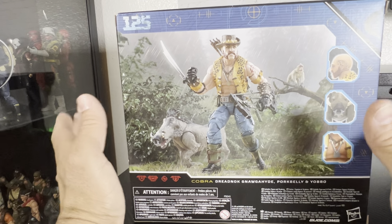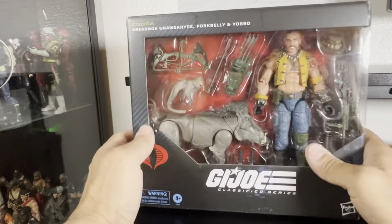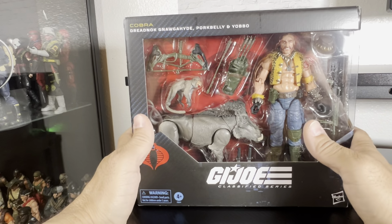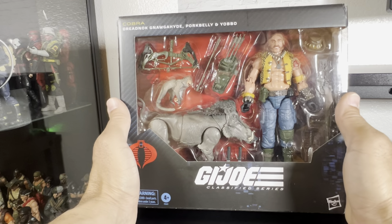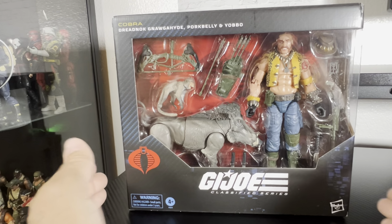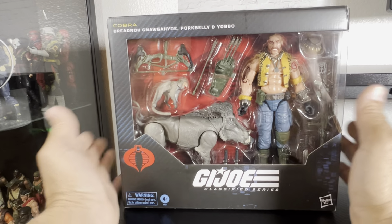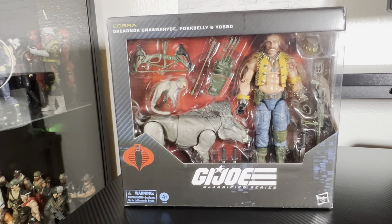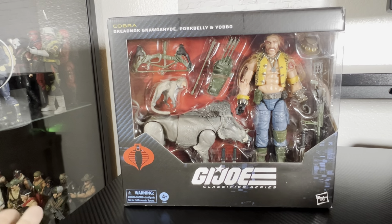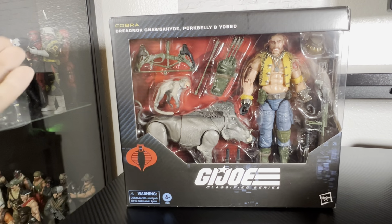But for now, we got Porkbelly. I'm excited. Love Porkbelly. Is a huge fan of him. Pretty much a huge fan of all the Dreadnoks. But so this is great that we finally got our hands on this one, or I got my hands on this one. It's been a while. It kind of caught me off guard. I just got an email in the middle of the night. When I opened it up in the morning, it told me that they basically just charged me and said that the figure was ready, and then they shipped it a couple days later, and here we are.